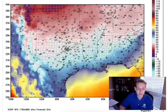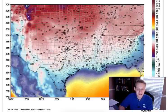Let me back this up a little bit. Here's Thursday. What it's showing here is basically on Thursday at 6 p.m. it's 31 degrees in Little Rock, 23 degrees up in the northwest corner of the state. Southern Arkansas is in the mid-30s.